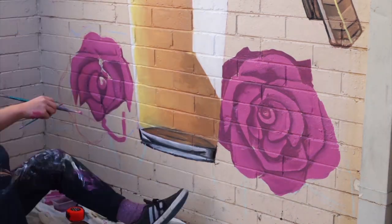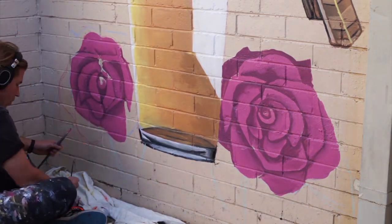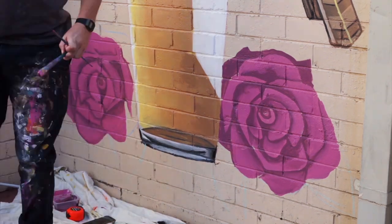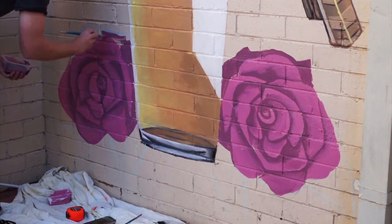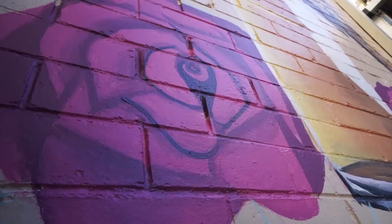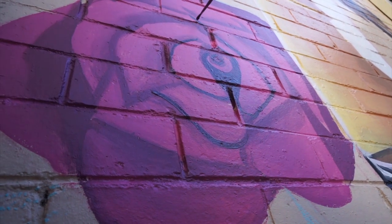I haven't worked with glow in the dark paint before. Going to keep the actual artwork itself quite simple. There won't be gradients and that sort of thing. It'll be more like line artwork, but yeah, that should be really fun. A whole new take on the space, really.